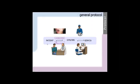This is the general protocol. The patient goes to a first consultation with the gynecologist or obstetrician. They do the sampling. Then the doctor sends it to Genyca by courier. Not a long time later, and we are going to see in the last slide how long it takes, Genyca will send the results back to the doctor by email with a protected password, so only the doctor is able to open the results. Then the doctor, in a second consultation, sees the patient, explains the result, and gives the advice.